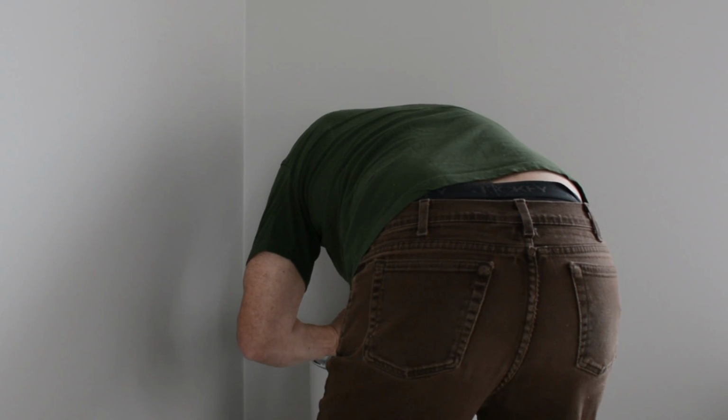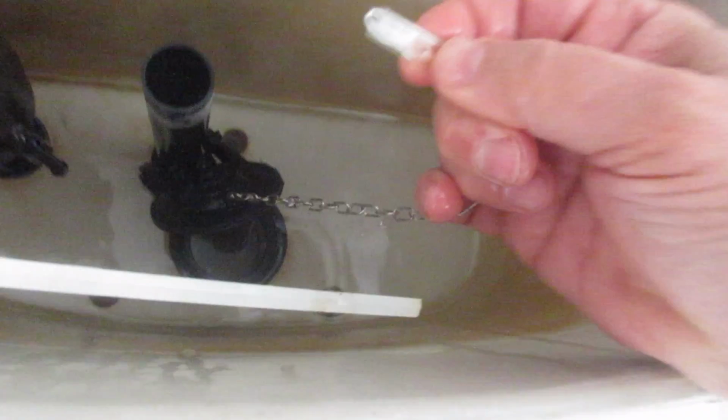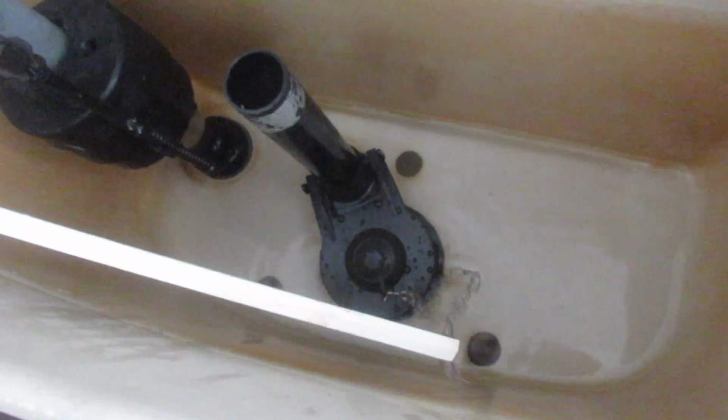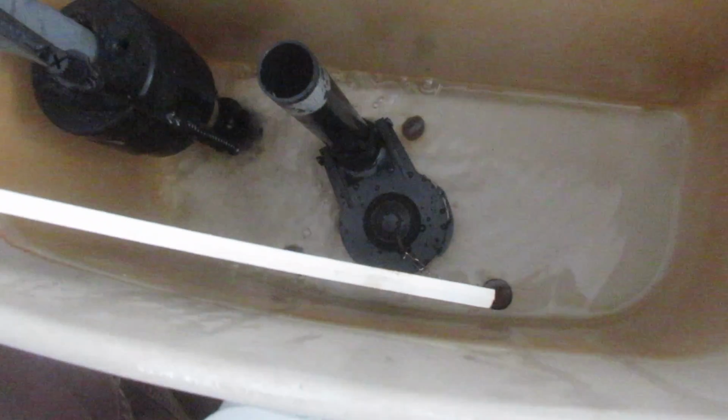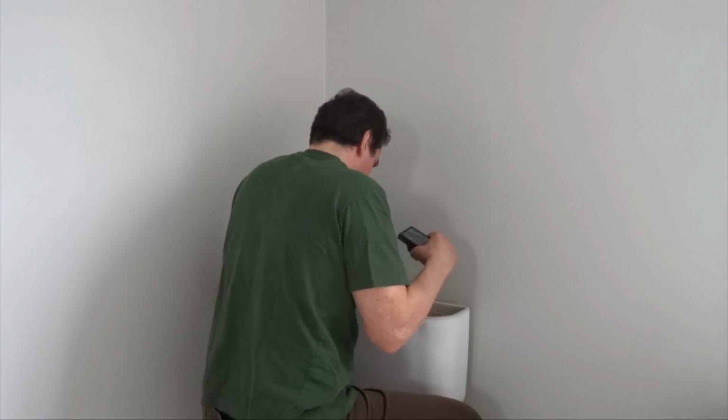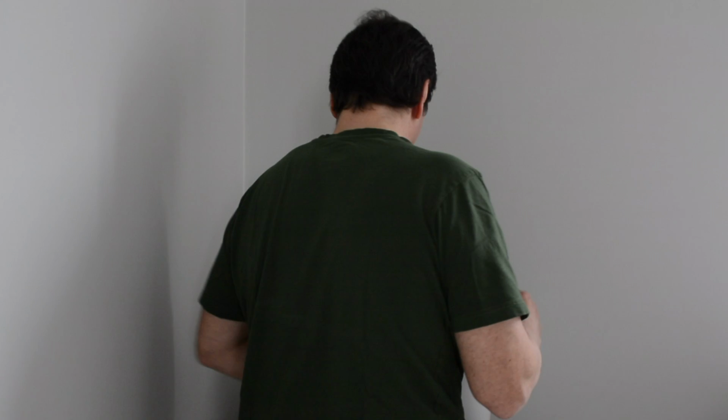On the other side, it's a fairly straightforward fix. Then you just take your clip here, get that piece off there, and hook it on to your toilet flapper. This chain might need to be a little bit shorter, which I'll do quickly here. So there, I've shortened the chain up a bit, and the flapper will lift and fall. Now we just turn the water back on and let it fill up. Easy fix, under 5 minutes. It's a 5-minute fix.